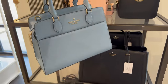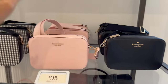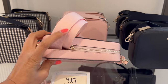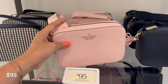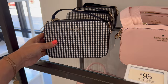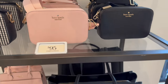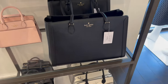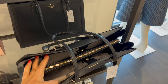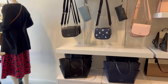Oh, nice. Yeah. And this one here, they have $95. This is pink one. Really small. They have stripe. Sale for $95. That black one. Here, they have really big one. Yeah, you can fit everything for $95. This one here.